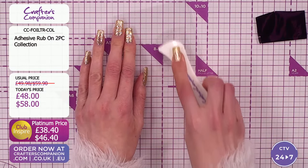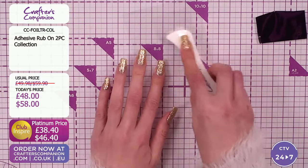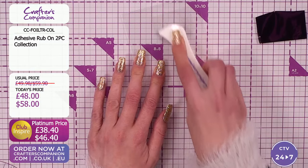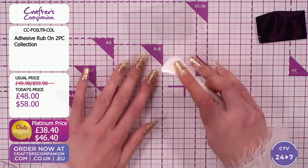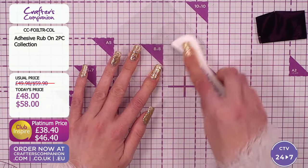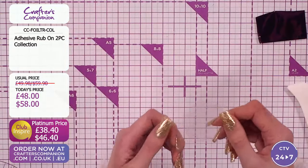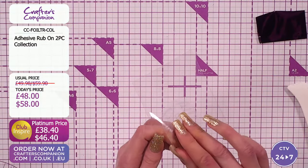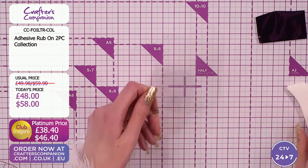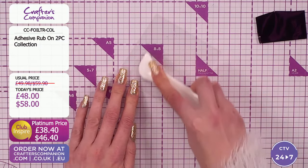So what we're going to do is we're going to go back to our little burnishing tool, and we're just going to burnish over where we've got our sentiment applied onto our piece of acetate, just to make sure that all of that adhesive is strongly adhered onto that piece of acetate underneath, so that when we peel it back, we're going to get all of that design transferred onto our panel of acetate. I seem to have a little bit of a sticky glass. Yeah, it is thick. So then all we're going to do is very, very gently, just going to give that a little bit more of a burnish to make sure that really is nicely burnished down.